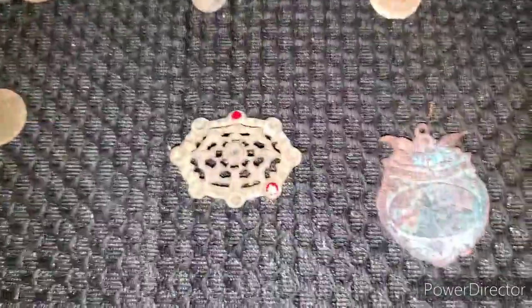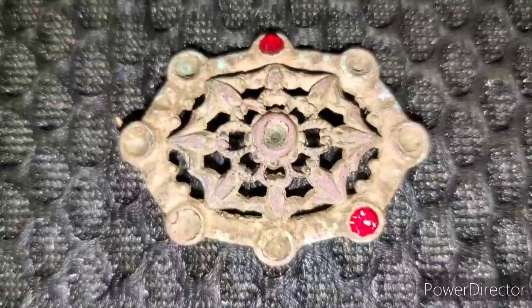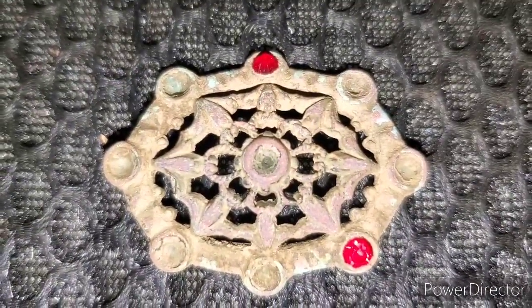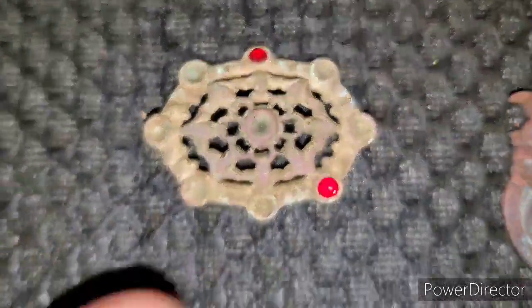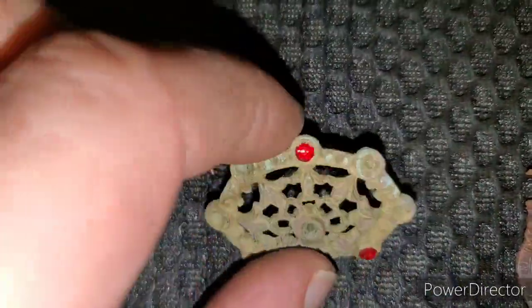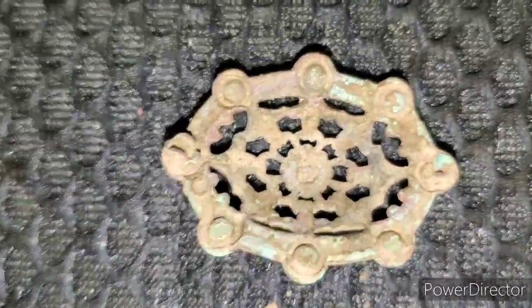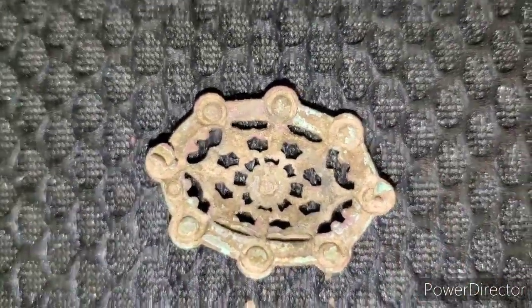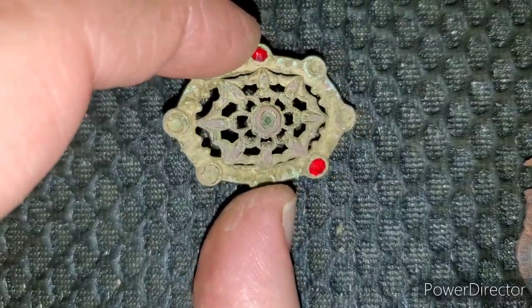In the one clip, you saw these couple of things here. I'll start with this. This is like a little pin brooch or little costume jewelry piece. As you can see, it still has some of the red stones in it. Probably red stones all the way around. And it had a pin backing, if you can see here and there. But neat little piece of probably period costume jewelry.